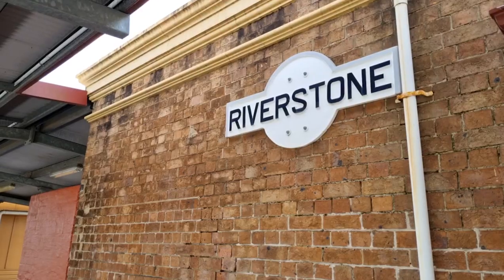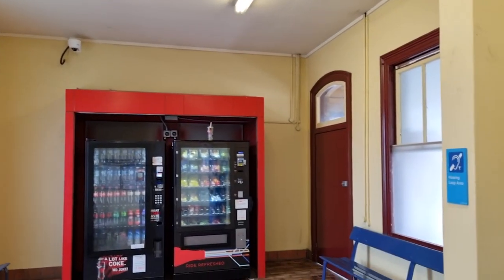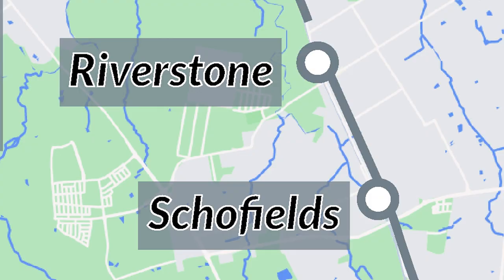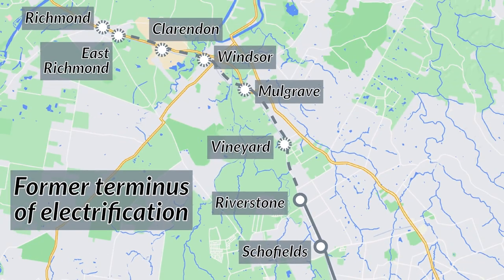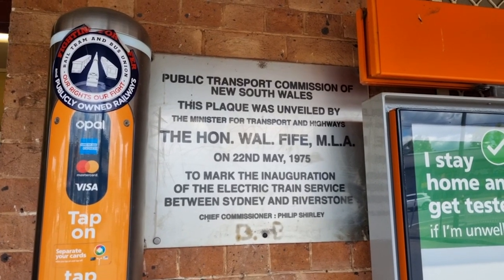Just a nice little remnant of the past. We have all these new station buildings like the Schofields one, and it's nice to have old station buildings like this one. This station used to be the terminus of electrification from 1975 to 1991. So this is where it used to end. You would have to change to get onto a shuttle train to continue to Richmond. They did in 1991 electrify all the way to Richmond, which is of course good.